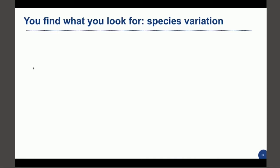Okay, so basically, we've run these assays at very high throughput, and one of the things we learned from them is that in vitro delivery and in vivo delivery are very different, so you find what you look for.